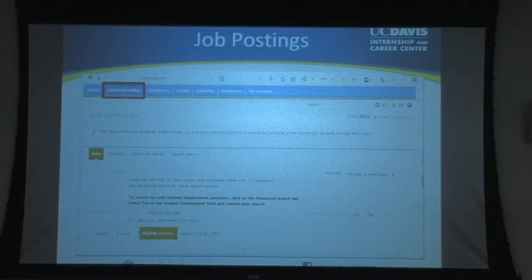And then the main section you probably spend a lot of time in is the job posting section. So we want to click on job posting from the top menu. And there are quick search filters right on the page here. This will help you narrow down the list of the postings that we have in our system. Right now, as you see, there's like 2,400 postings available to students.